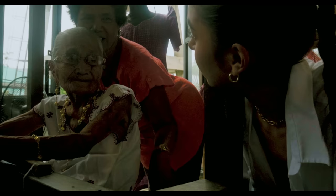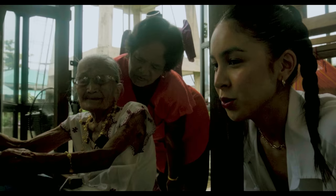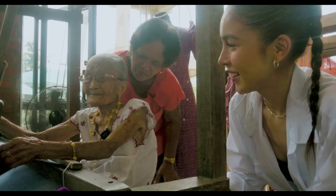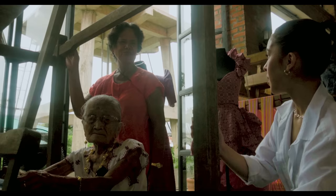Sabi po niya, baka raw hindi mo kaya kasi kailangan ng patience. For weaving, kailangan may patience. Yun pa naman yung minowork on ko this year. Pero weaving will teach you the patience, diba? Pwede din yun. But thank you, and super saya kong na-meet ko siya.